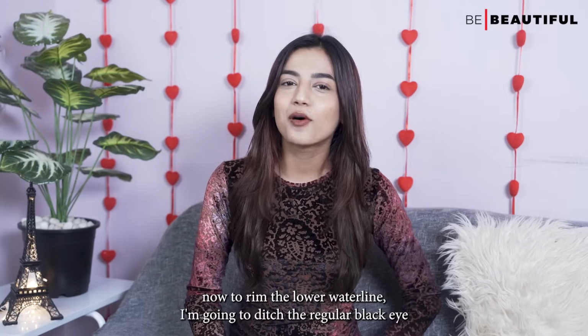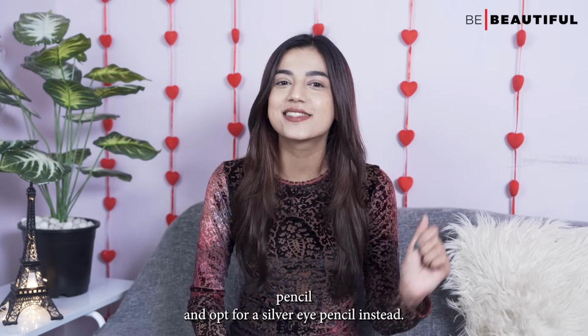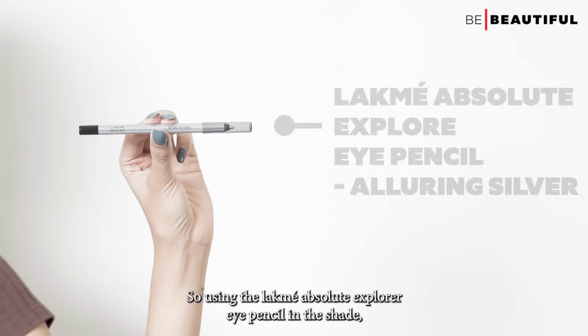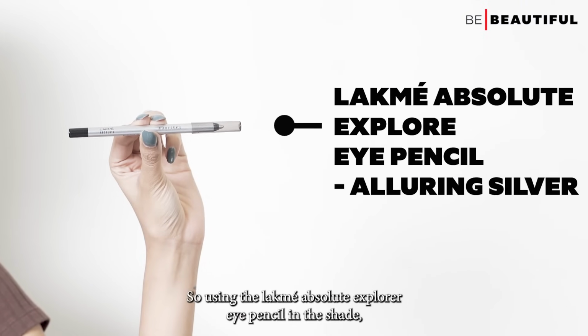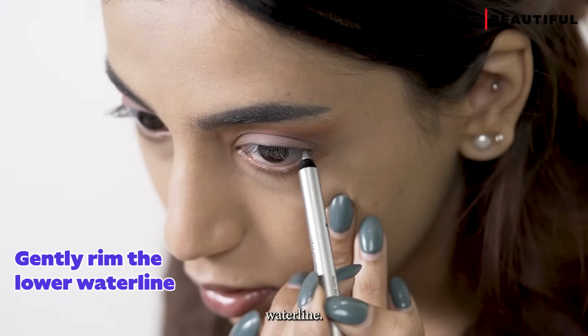Now to rim the lower waterline, I'm going to ditch the regular black eye pencil and opt for a silver eye pencil instead. So using the Lakme Absolute Explore eye pencil in the shade Alluring Silver, I'm going to gently rim the lower waterline.